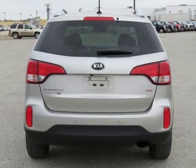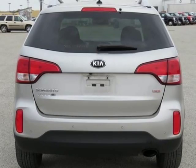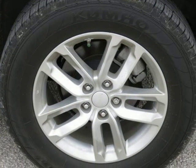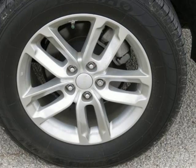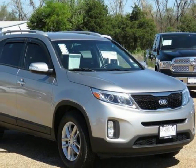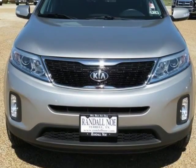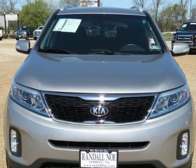Are you interested in a truly fantastic SUV? Then take a look at this wonderful 2015 Kia Sorento. Having only one previous owner means that this great Sorento is sure to be a favorite among our more educated buyers. All of our vehicles are researched and priced regularly using live market pricing technology to ensure that you always receive the best overall market value.